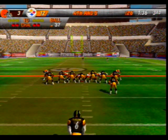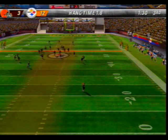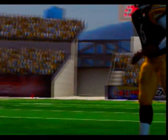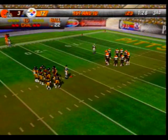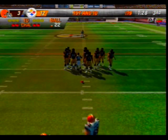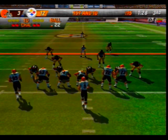Harrison looks like he's ready for the return. He's waving for the fair catch. Fair catch made at the 22-yard line. The ball on their own 22. The drive at the 22-yard line. First and 10.